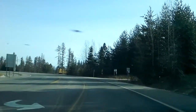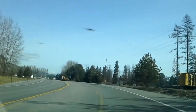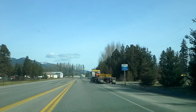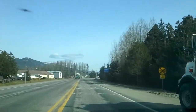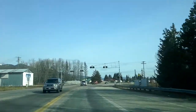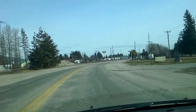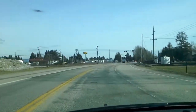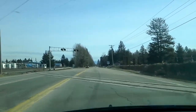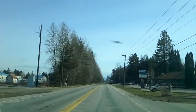So we're taking a state highway, 200 East, and it is primarily a two-lane highway. And as you can see, there are other oversized loads that tend to take this road. It looks like that particular load is actually going to be following us. Crossing train tracks here. Pretty bumpy road. Speed limit 45 miles an hour. And right now we're traveling through the town of Ponderay.